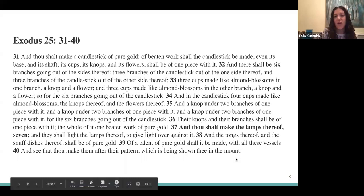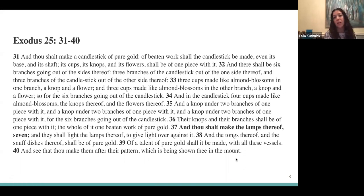And so he enlists the help of the artist Bezalel to create this artifact. And Bezalel does create it, and it then sits in the tabernacle. But one piece of the description, we're going to look at it again, is very clear, and that is verse 37, where it says, "And thou shalt make the lamps thereof 7." So, if you want to read this on your own time, feel free to do it.